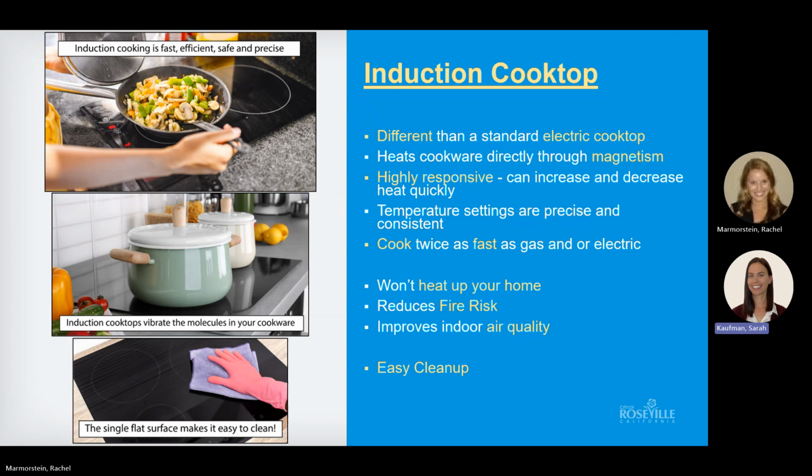The glass surface does not get as hot as a traditional electric range and will not heat up on its own without the induction cookware sitting on top of it. Induction cooking is responsive, precise, and cooks food faster. There are no open flames for fires or heat escaping, which reduces risk of gas leaks and carbon monoxide poisoning, and reduces benzene and nitrogen dioxide emissions. And they are easier to clean because of the smooth glass surface.